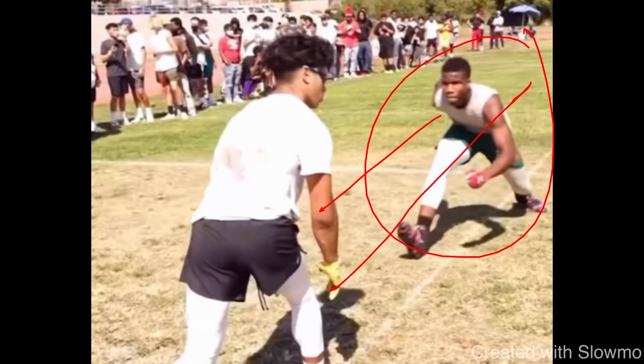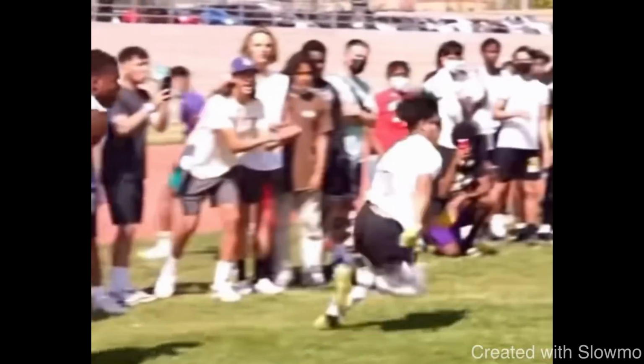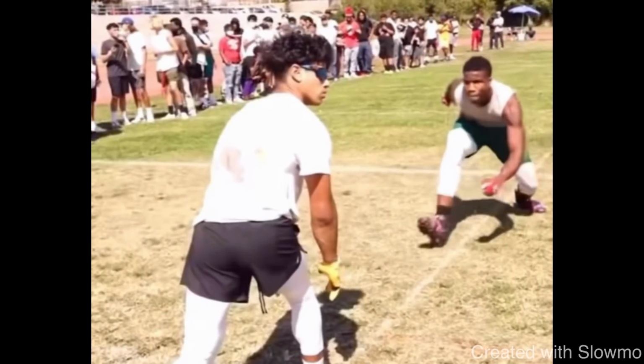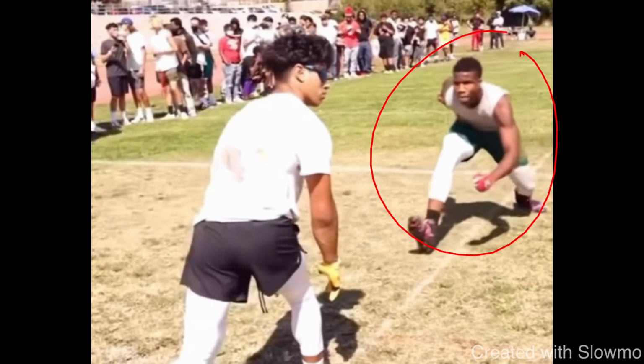So this is a textbook release for this situation. It's kind of like a hesitation slide to create some separation with this DB and force the DB to make a decision. So when I go off the line and this DB is going to get hands and he's inside shade like this, I want to try to create some range for myself. So what is range? Range is the space between you and the DB.